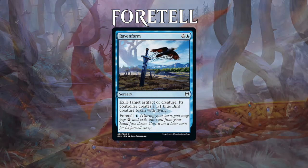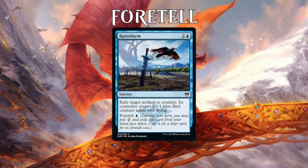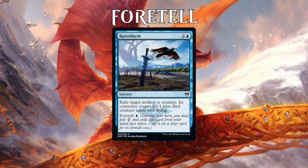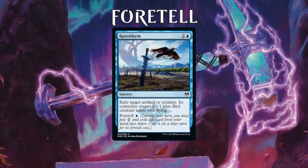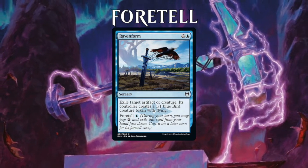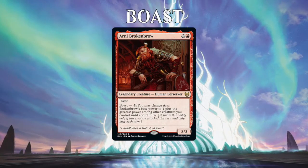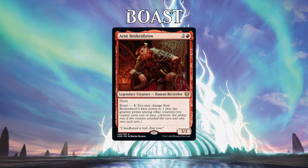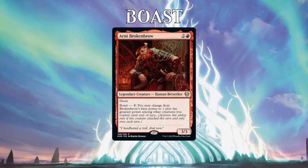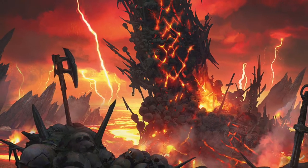So during your turn, you may pay 2 and exile a card with Foretell from your hand face down. And then you may cast it on a later turn for its Foretell cost. And each card with Foretell has a Raven watermark, so it's quickly identifiable. Then the last mechanic, and a new mechanic, is Boast. Boast adds a drawback to an activated ability, which is referred to as the Boast ability. The drawback is a player can only activate the Boast ability after the creature with the ability attacks, and at most once each turn. And this will make more sense when we actually read off some of these cards. Just keep that in mind.